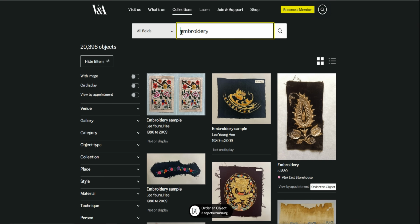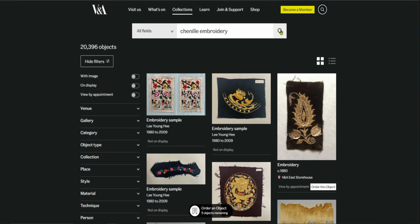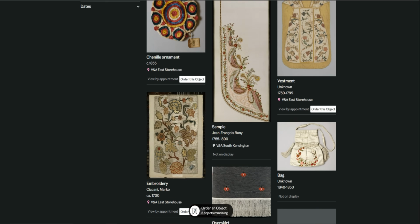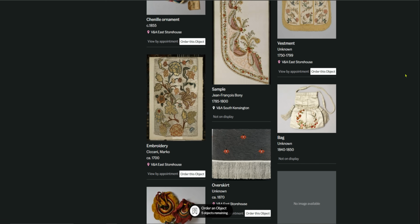little bit more. I'm going to search for chenille embroidery. I've done a bit of chenille embroidery recently, and if you saw that video on my beautiful panels that I've got with the chenille on it, you will have seen that I used this resource to make a design for you for that video. So I'm going to use chenille embroidery because I know I've looked at that already. So if I type chenille embroidery in there and just search, it comes up with about 166 objects at the time that I'm looking at it. So we can have a little look at one of those. I'm just going to pick the first one and I'm just going to click on it.